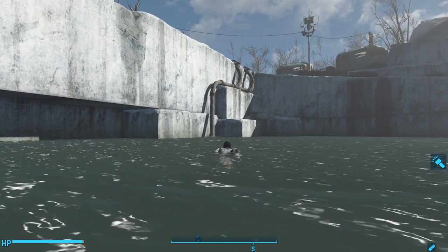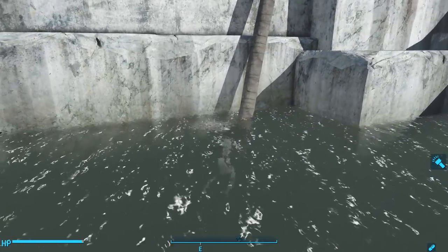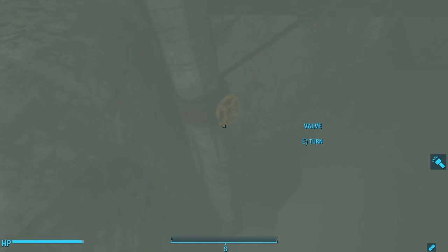Going west, we find some more bubbles rising to the top. Diving down, we see another yellow valve connected to a pipe. This is pipe 2 of 3. The third one is in the southeastern corner of the quarry, right next to a big pipe coming out of the water. Diving down, we see the third yellow valve, and twisting it, we can close off the pipe.